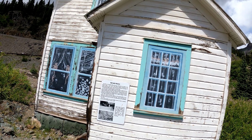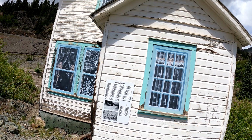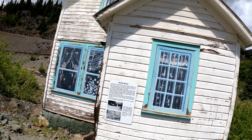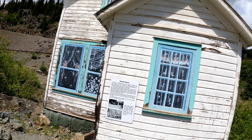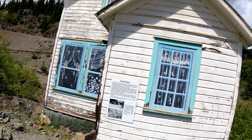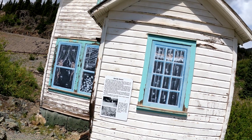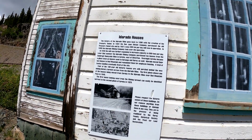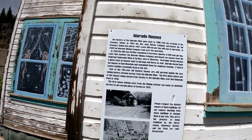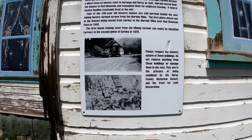Four of the 100-year-old historic houses are still perched behind the new mining history turnout across from the Idorado mine. The first photo shows one of the houses being moved from Eureka to the Idorado mine over Red Mountain Pass in 1948. Wow. Look at that. Look where the house was.